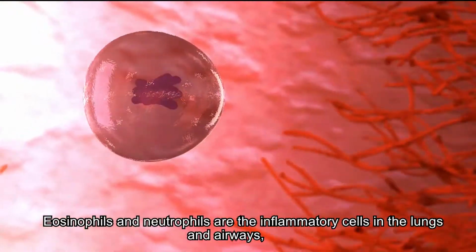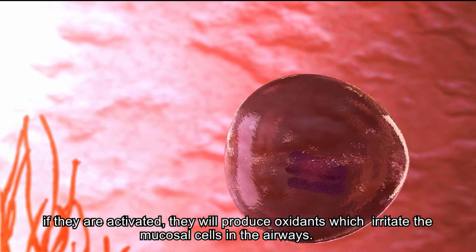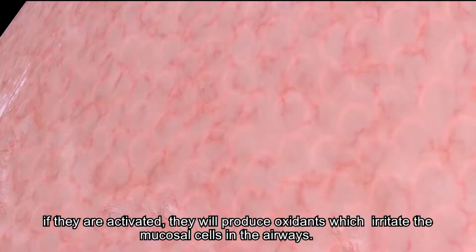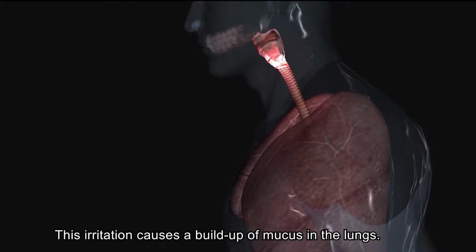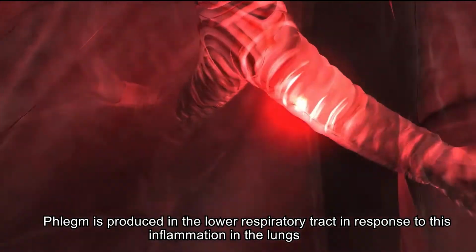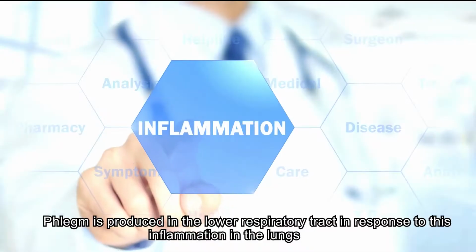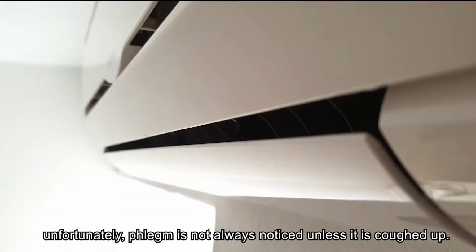Eosinophils and neutrophils are the inflammatory cells in the lungs and airways. If they are activated, they will produce oxidants which irritate the mucosal cells in the airways. This irritation causes a buildup of mucus in the lungs. Phlegm is produced in the lower respiratory tract in response to this inflammation in the lungs. Unfortunately, phlegm is not always noticed unless it is coughed up.